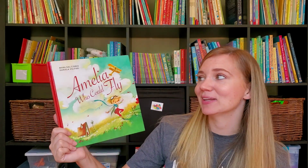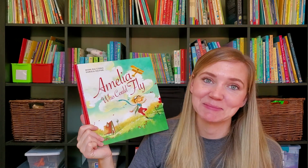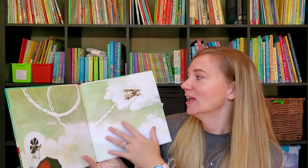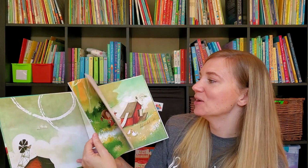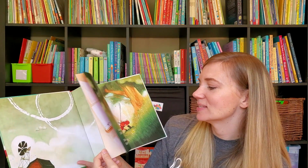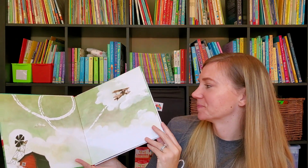And a read aloud book that she picked out is Amelia Who Could Fly. Her name is Amelia, so that's why she picked this book out. She got this for Christmas last year. It talks about a little girl that has a dream to fly an airplane. And so it kind of hits on Amelia Earhart. Just a fun little book. She's loved it because it says her name.